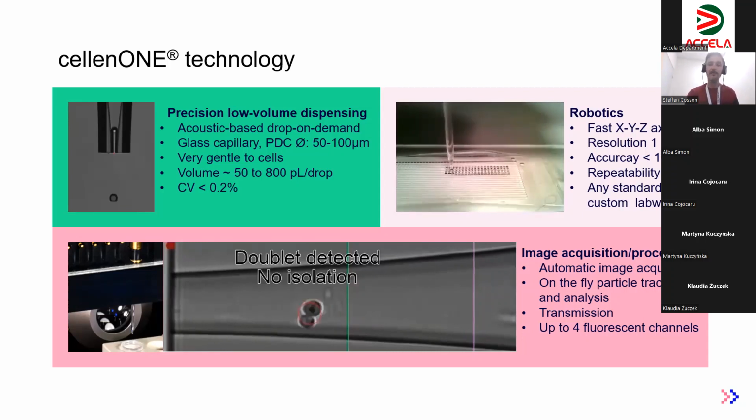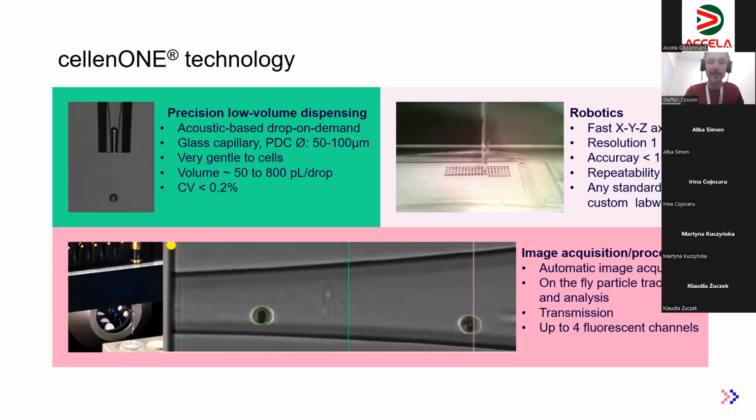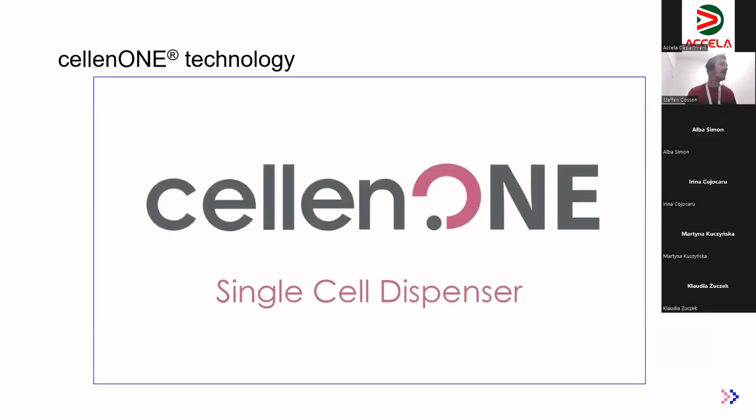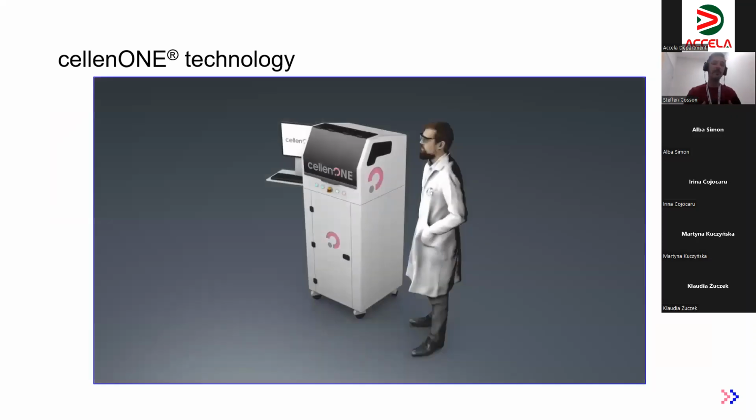And we are very open towards the targets that we can use with the system. As you can see, we have a glass capillary that is transparent, and for isolation, we place that capillary in front of the camera, which allows us to take an image before every single drop is generated. That allows us to track and identify objects within the capillary as they are ejected. To further explain how the system works, here is a small animation that goes through the entire process.